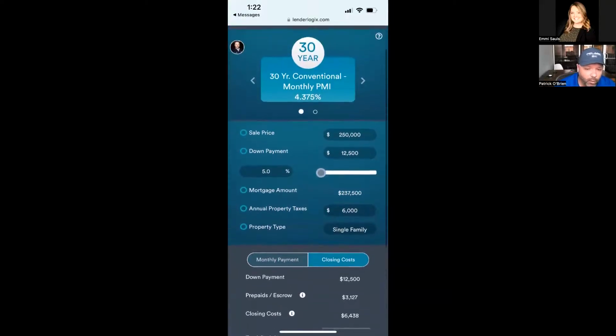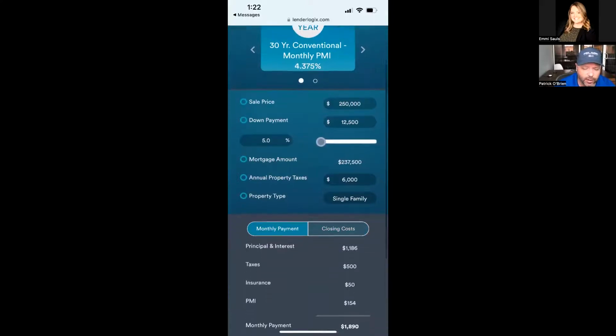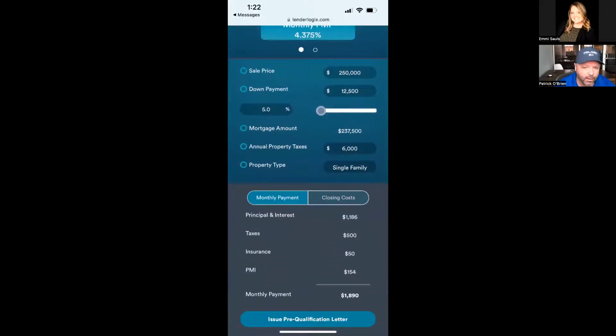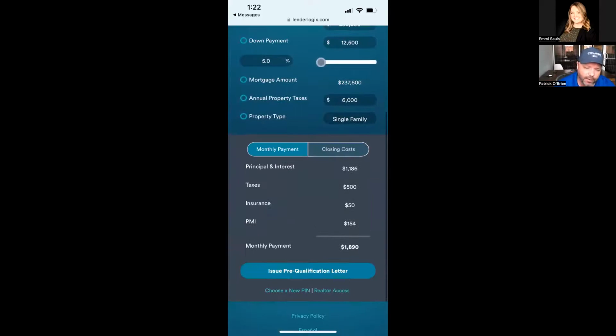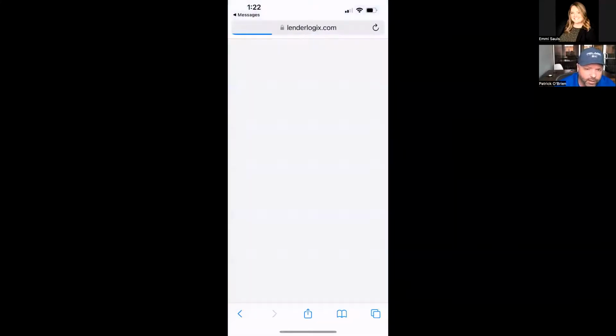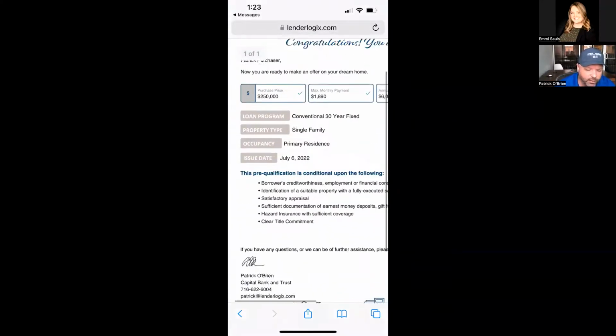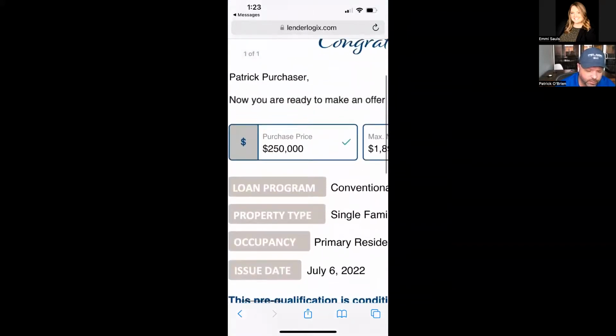If our borrower wants a pre-qualification letter now for this $250,000 purchase price, because they meet the criteria that I set up for them, there's a button there at the bottom that says issue pre-qualification letter. So if they want a pre-qualification letter, they can click that button. And now they've got a signed PDF pre-qualification letter for that dollar amount. I'm just going to zoom in here, this $250,000 purchase price.